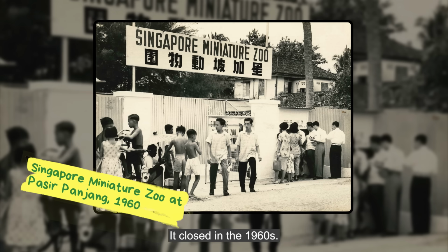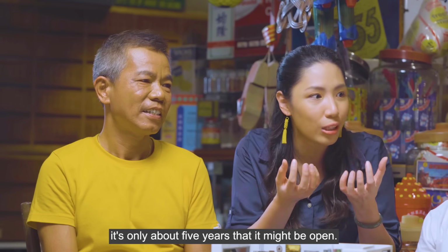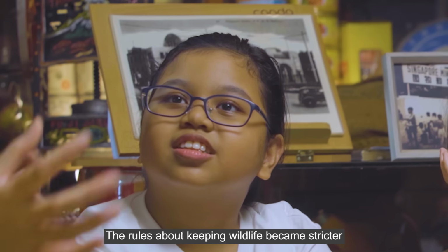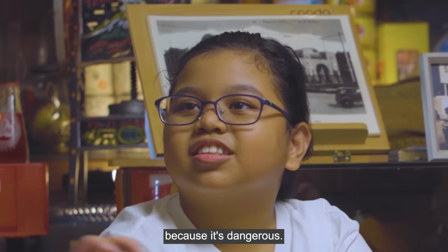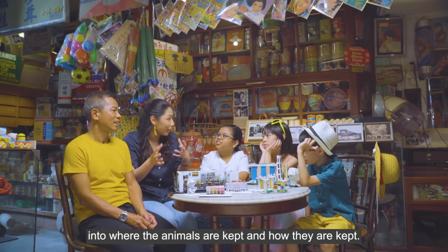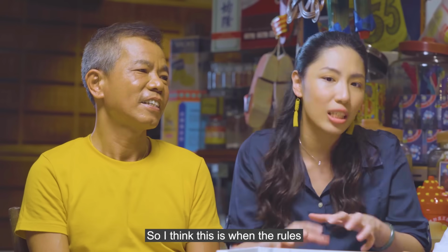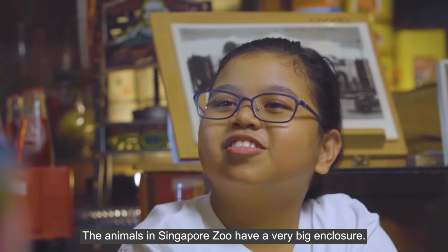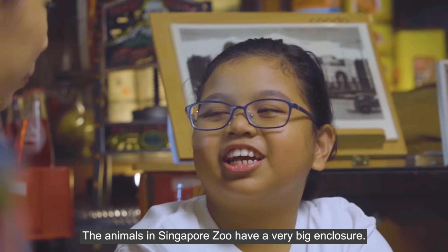It closed in the 1960s. So when you count, it was only open about 4 or 5 years, right? The rules about keeping wildlife became stricter because it's dangerous. When you go to the zoo now, you can see that they put a lot of thought into where the animals are kept and how they're kept, right? So I think this is when the rules were getting stricter, and they were told, okay, maybe you should close it for now. At the Singapore Zoo, the animals have a very big enclosure.